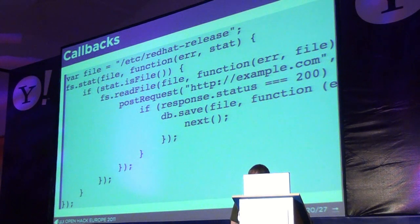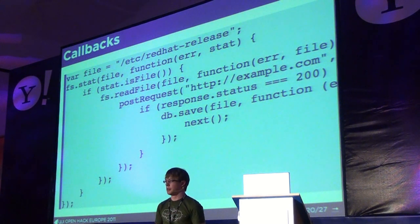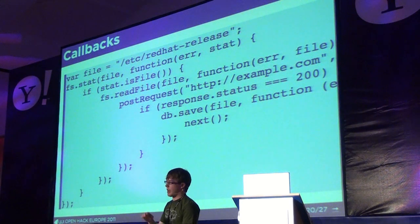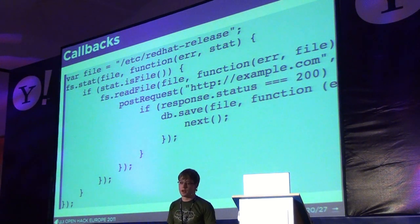The other big thing I want to get to is callbacks. Like I said before, Node is event-driven and asynchronous, and when you do that, you get something like this. It's really lovely. It's really easy to write code like this that's unmaintainable and terrible. You're going to have an implementation that's indented 30 tabs. It's just horrendous.